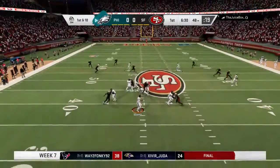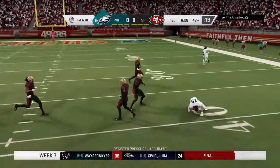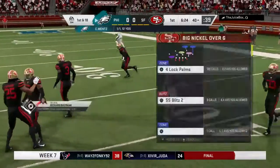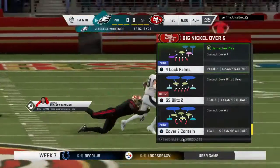Working from the gun, Wentz. They'll tussle for it, and this is going to be caught. 12 yards is the pickup. Good for an Eagle first down.